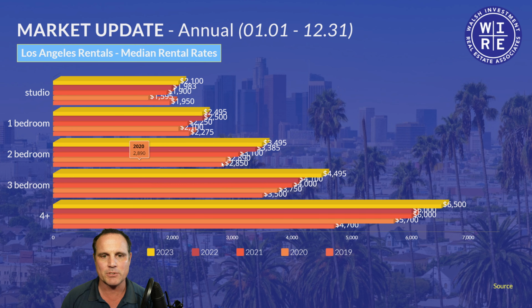So we can see that it is up year over year for the 2 bedroom and 3 bedroom. The 4+, which does encompass houses, more houses tend to fall into that category. And we can see that there's a flattening that we had between 2021 and 2022. And then it went ahead and bumped up again in 2023. But look at the dramatic increase, 4,700 to 6,500 for the 4+, 3,500 to almost 4,500. Another $1,000 increase we see for 3 bedroom.